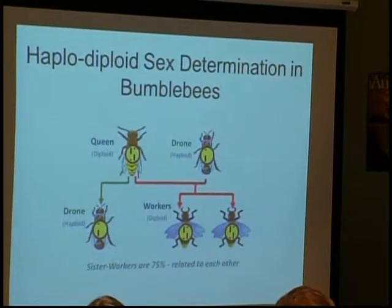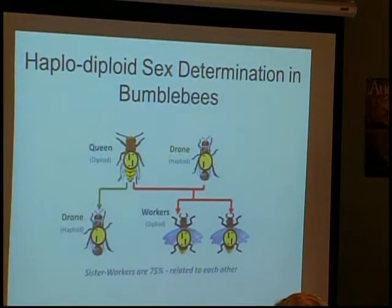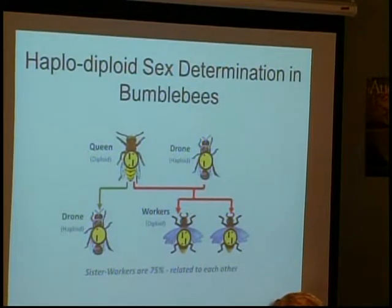Haplodiploid sex determination in bumblebees. This is my favorite genetics lesson ever, but I will not subject you all to it in its entirety. I'm going to go over this really quickly. I'm just going to touch on the basics, but please ask me questions about it afterwards, because I'd love to talk more about genetics.